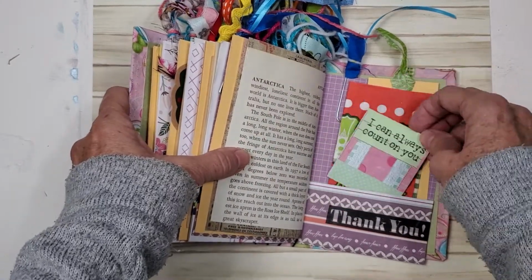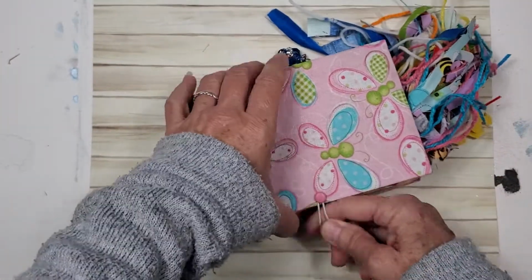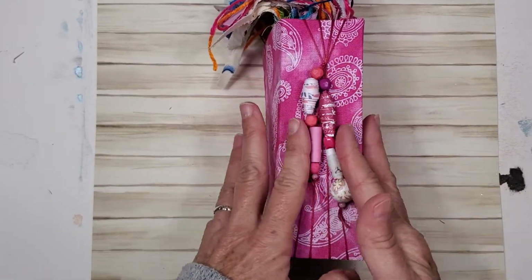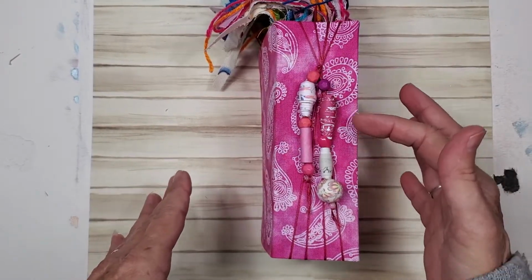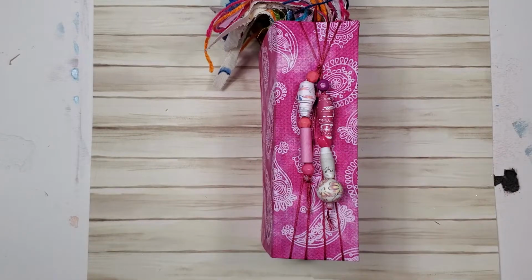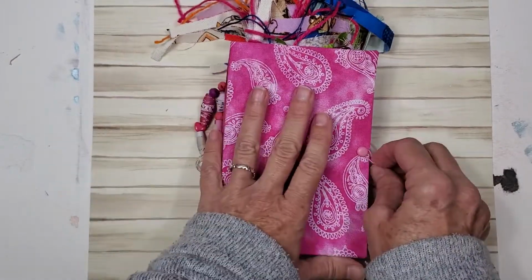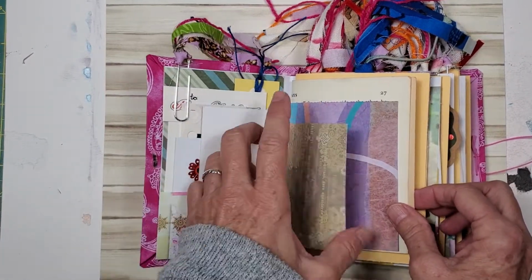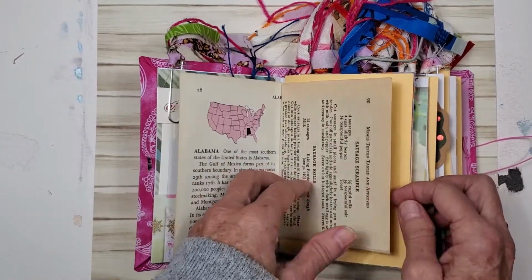I like this one. I can always count on you. And there's a napkin right there, as well as a tag that you guys can play with. I love this paisley. I think it's so pretty. And then the beading on the spine, I took advantage of the very few little plastic beads that I have left, but I used 4 of these. Remember when we were doing our fatty roll beads? I used some fatties on there. I see we were making fun of that. The papers are pretty much all new, you guys. So something fun to play with. This is about the state of Alabama.